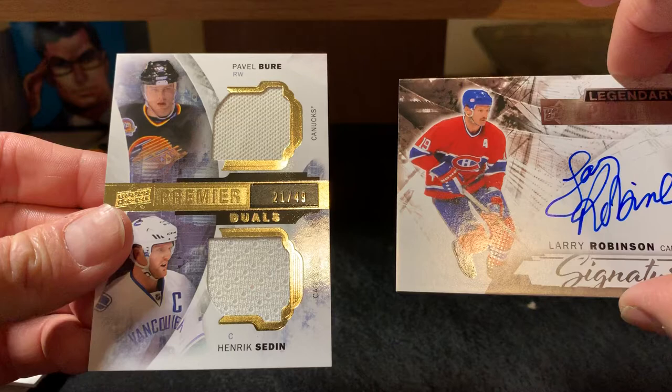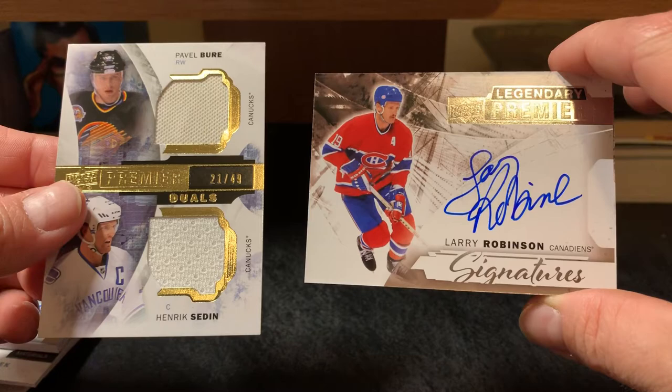Probably will have to wind up keeping the Bure and the Henrik Sedin jersey. Kind of looks nice here, so probably put the Larry Robinson up online to sell. I already have a Larry Robinson autograph in my collection, but yeah.